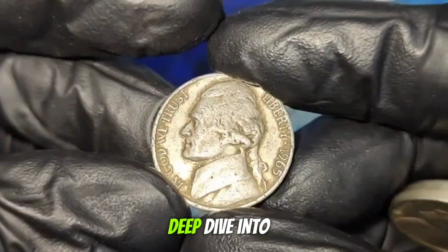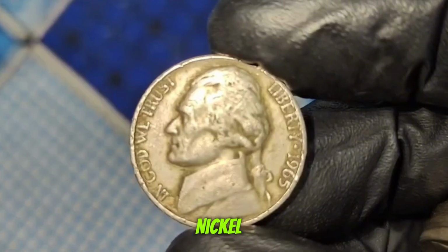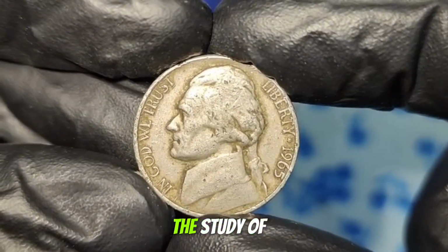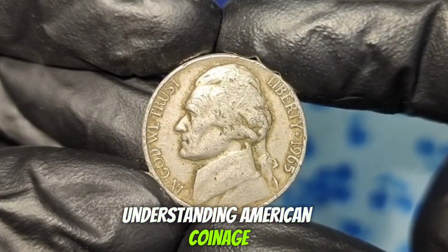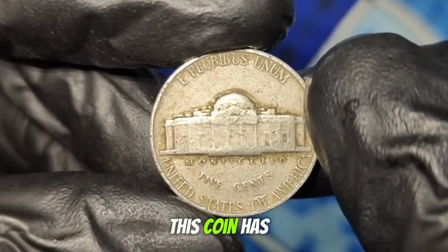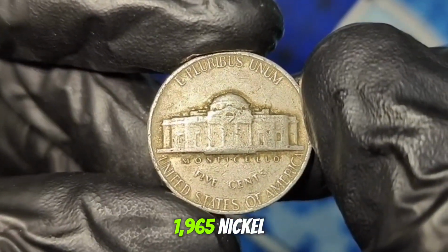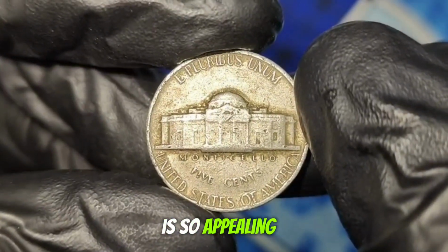Today, first up, we deep dive into one of America's most iconic coins, the Monticello Jefferson nickel, specifically the 1965 edition without a mint mark. For anyone intrigued by numismatics or the study of coins, the Jefferson nickel is essential in understanding American coinage. Since its introduction in 1938, this coin has become a staple in American currency, and today we will explore the particularities of the 1965 nickel, its historical context, current market value, and why it is so appealing to collectors.